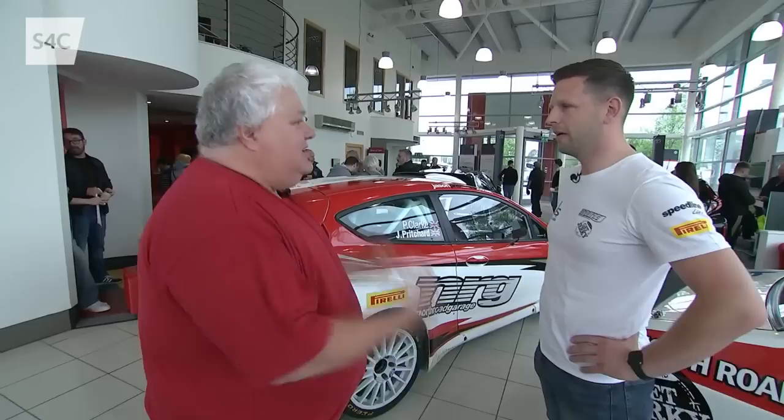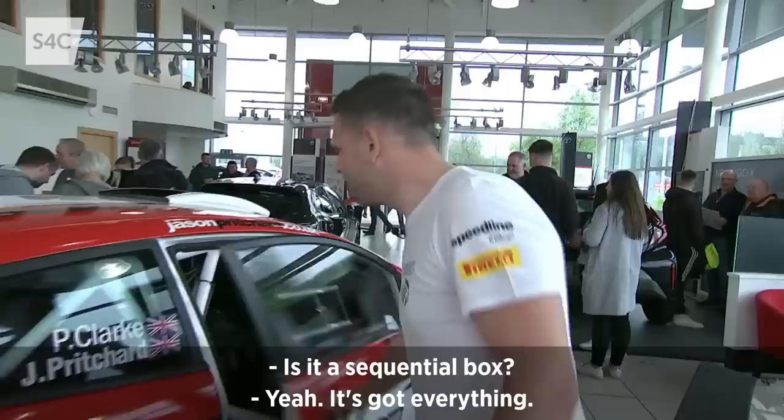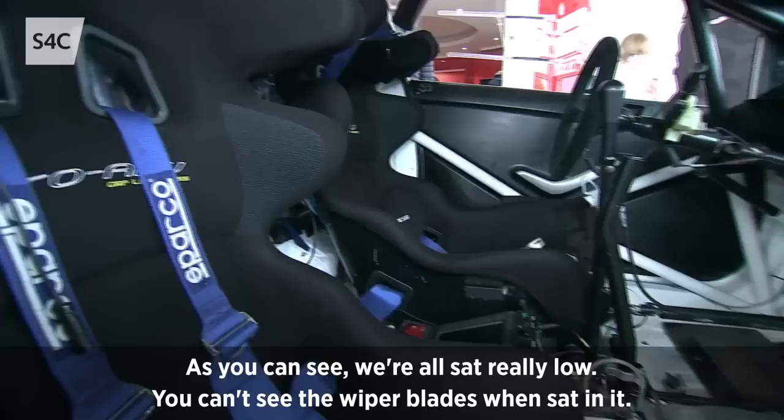And does the non-turbo engine generate enough power to work the four-wheel drive system well enough? Yeah, as I say, if you're in too high a gear, a couple of gears too high, it's obviously going to go wrong. It's a sequential box. It's got everything. No, everything, as you can see, we're all sat really low. You can't even see the wiper blades when you're sat in it. Everything's a proper bit of kit.